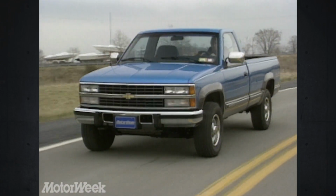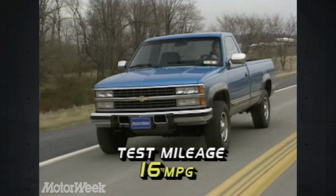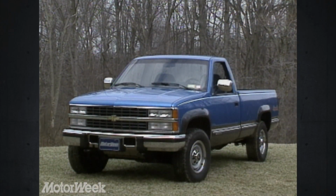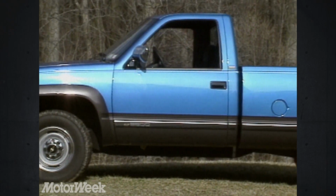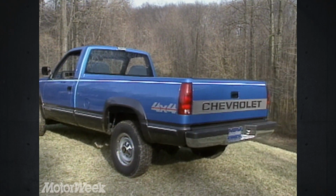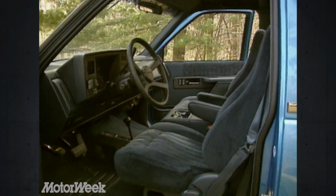Our truck was equipped with a 34-gallon fuel tank. Our combined test loop of city and highway driving returned 16 miles per gallon. That's about a third better than this same truck with a gasoline V8. As for the rest of Chevy's full-size workhorse, it was redesigned for 1988, so exterior styling is contemporary with smooth, flowing lines. And there's an almost endless combination of available options, trim levels, and appearance packages to suit any personal preferences. Our regular cab short box model had the top-of-the-line Silverado trim level.